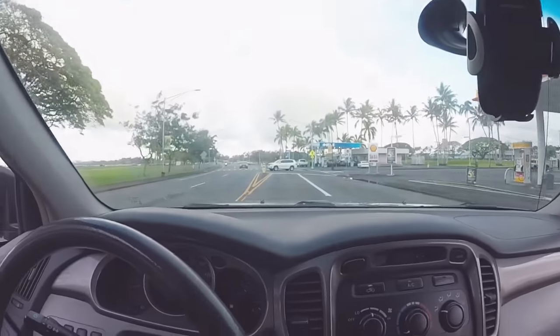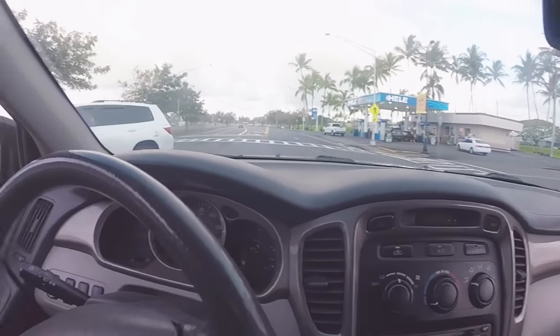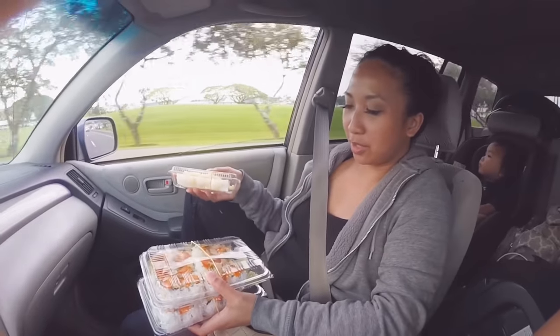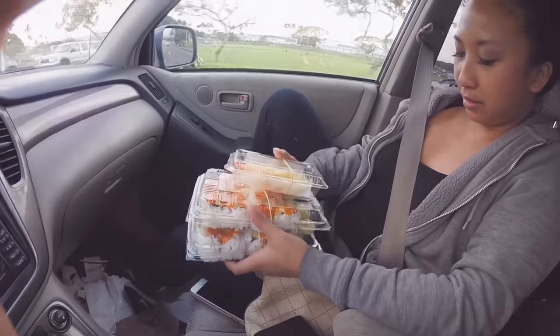Oh, look at this. What is this, guys? Saw that live action. Anyway, we're gonna go to the Liliʻuokalani side. We got some food. Funny story behind this. Sushi. We got sushi from Ocean Sushi downtown.